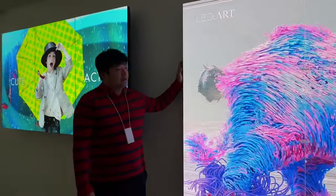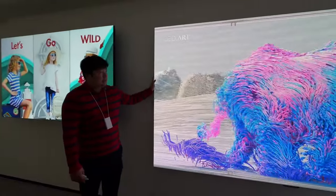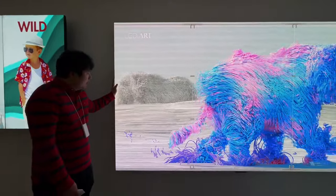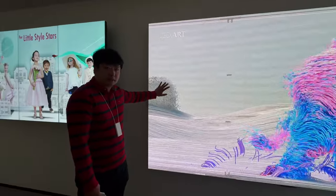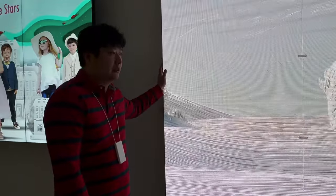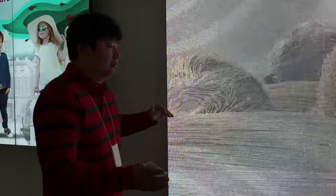And this one is a 1.5mm all-in-one touch, all-in-one LED display. So as I mentioned, this includes the system on chip, and also they have speakers. So you can just install this product without any back-end solutions or system. You can install this product and use it right away.